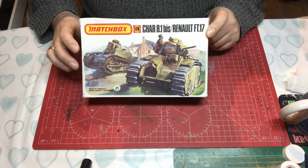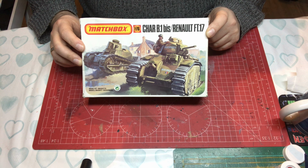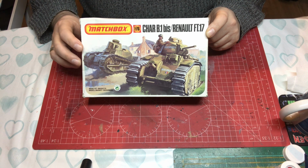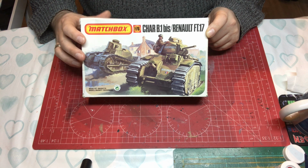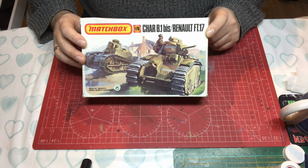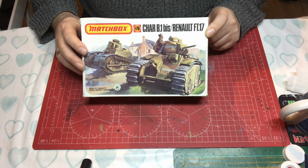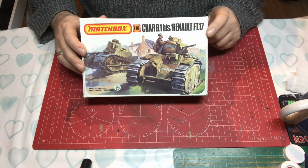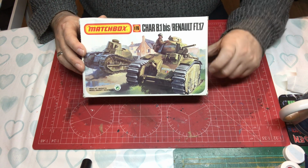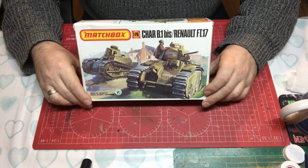Once I couldn't walk into the shop in my local village and buy a Matchbox kit, I didn't buy any more. The only other Matchbox kit I bought from another shop was the big Corvette, which I bought going into Stockport. But these were in newsagents and places like that, and they just suddenly vanished. And that is why this wouldn't have been built. It would have been built otherwise.